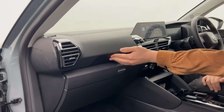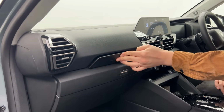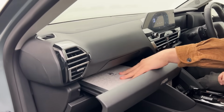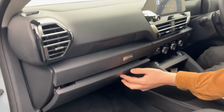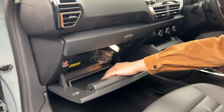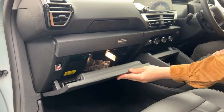So just like the outgoing C4, we do have storage here. So we do have a tablet holder that can go there, we do have this little shelf that pops out. And again, this is where the logbook is, but you could maybe put something small and thin in there for some storage. And then we've got a really big glove box here. Now, it has got a little bit of a cubby in here for something else, and the fuse box in there, but it's a decent size, and I like the fact Citroen have maximised the space in here to give you practicality.